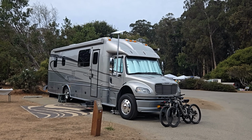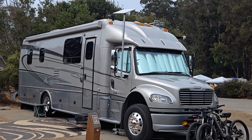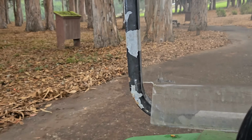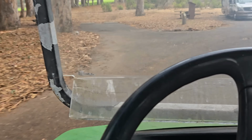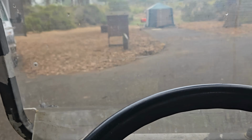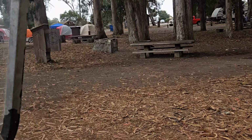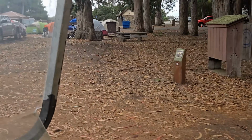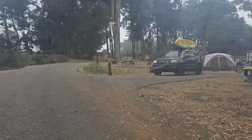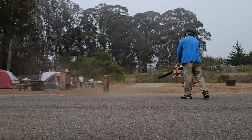Alright guys, now this is a motorhome. Oh yeah, nice. Pretty much what happens, you gotta clean the pads off these guys when they come in. See all the leaves on the pads, dirt on the pads. Just gotta get them all cleaned up. This one's not bad, so it's gonna be pretty easy.